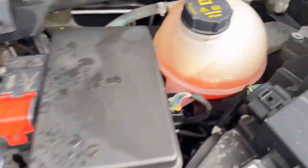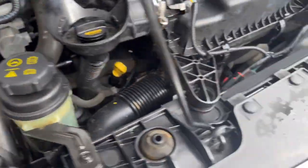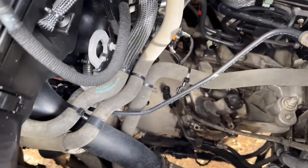Under the bonnet, fluids are clean and to the correct levels. Everything looks nice and clean and dry. Don't look like there's any oil or residue around the engine bay. So that's good news. And as you can see, we don't wash them. That's just as it is.